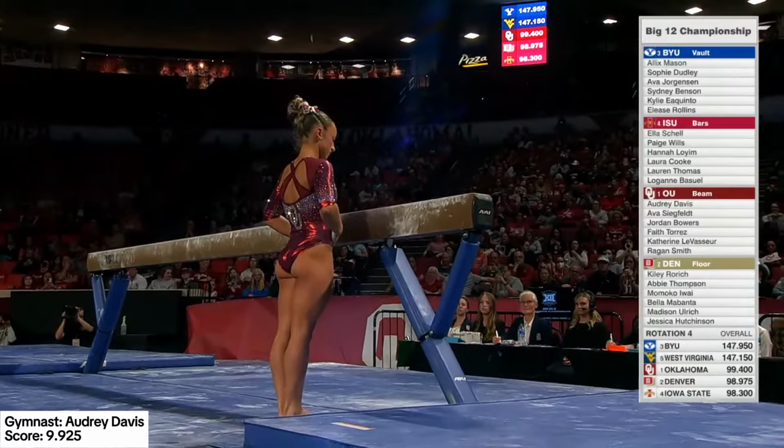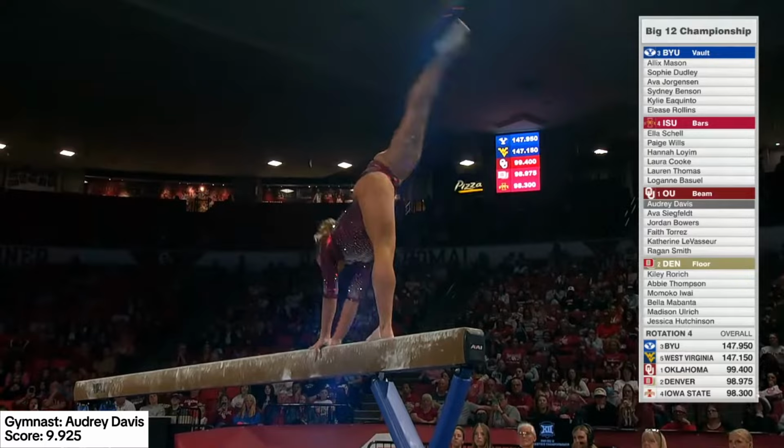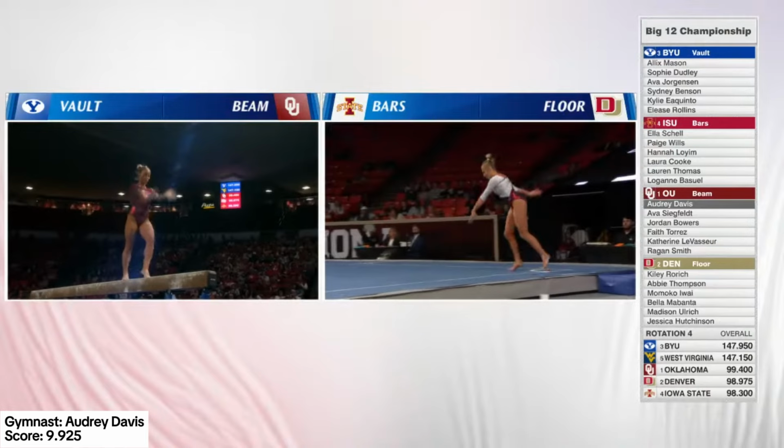Here's Audrey Davis to lead off Oklahoma. The number one bars, or beam rotation that is in the country. Bars, too. It works for both. But, I mean, their NQS coming in was 49.71. Audrey in this leadoff position, so strong and confident there on the left.